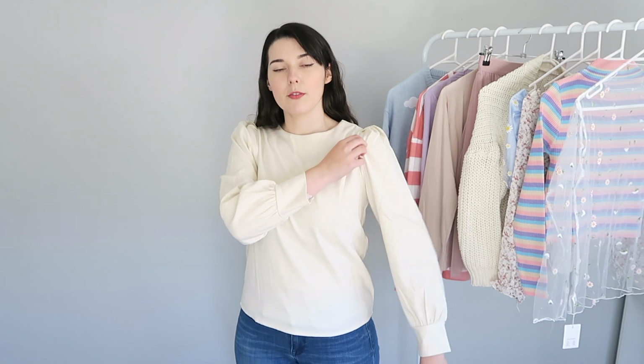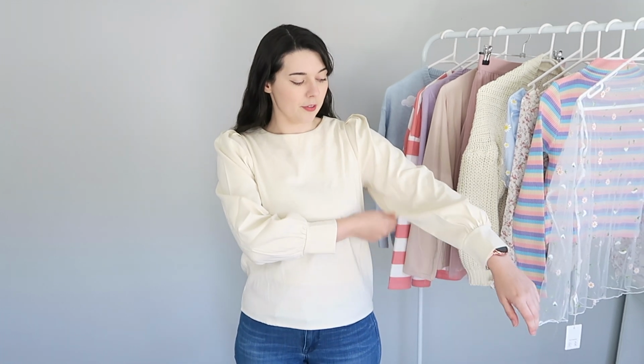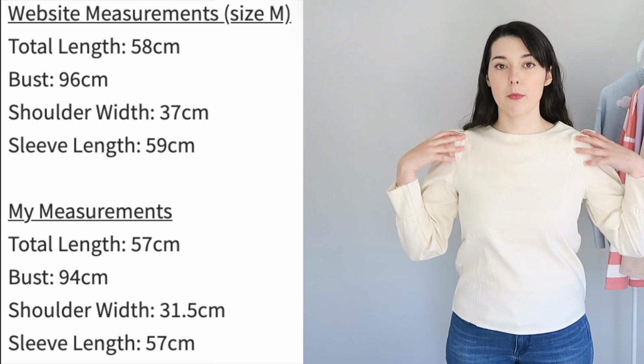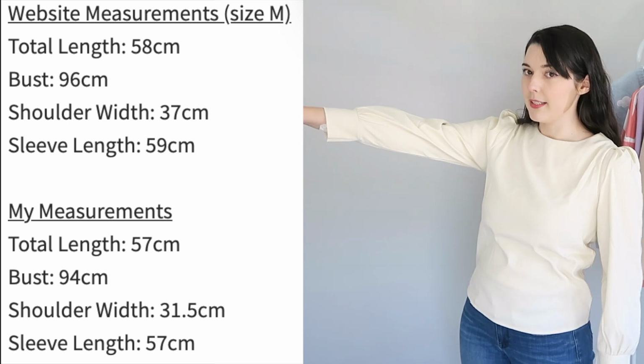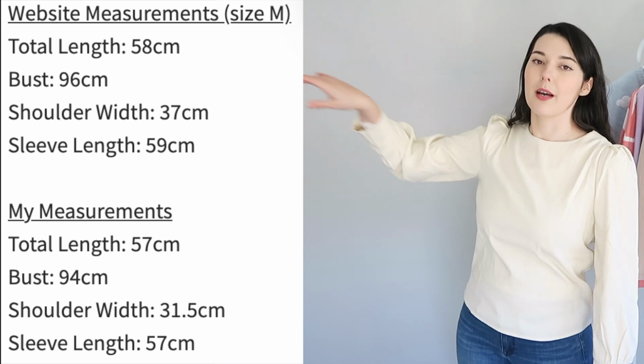And it has these really beautiful balloon sleeves. So the sleeves are really big and spacious. They have a really nice beautiful cut up the top. And for the most part this one fits really, really well. The sleeves are a little on the short side. So if I was to reach my arm out, they do come slightly further out, but it's not too bad.